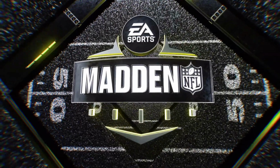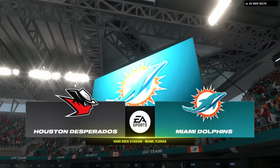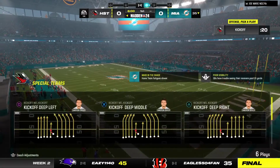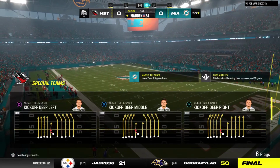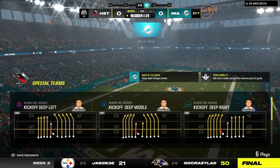From beautiful South Florida, there's a look at Hard Rock Stadium in Miami. Today, after a topsy-turvy opening weekend, it's on to week 2, and we've got a good one here, as it'll be the Desperados of Houston taking on the Miami Dolphins.